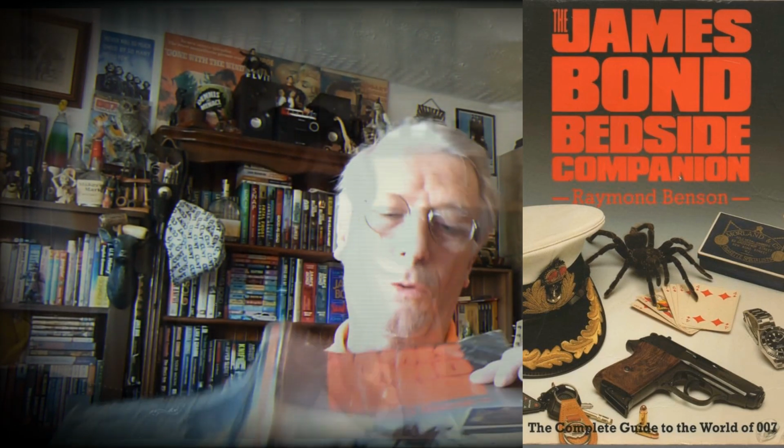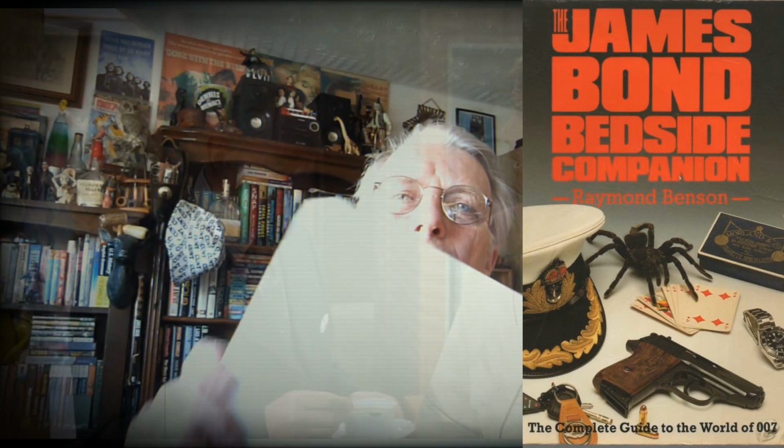Raymond Benson, of course, the author of The Bedside Companion, which we're talking about, would eventually succeed Gardner when Gardner stepped down. So the next section of the book is the films, and again it's set out in the same way as the novels.